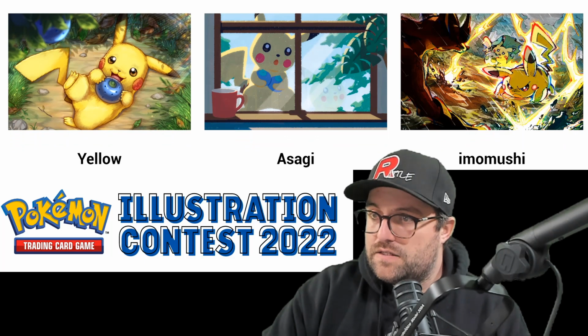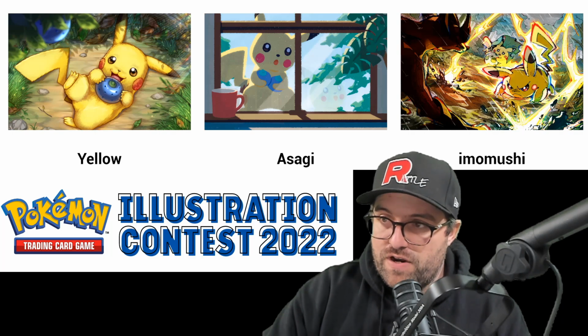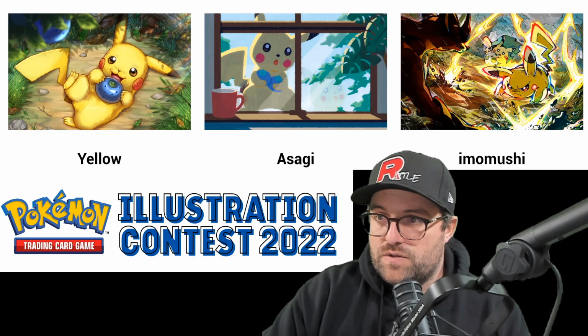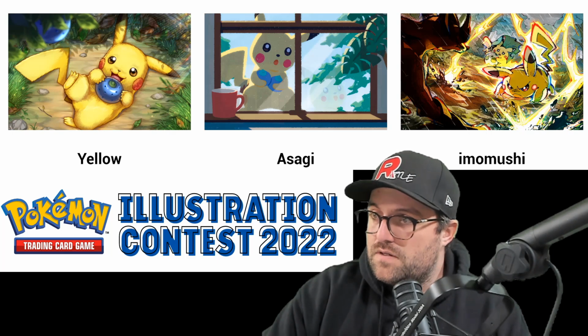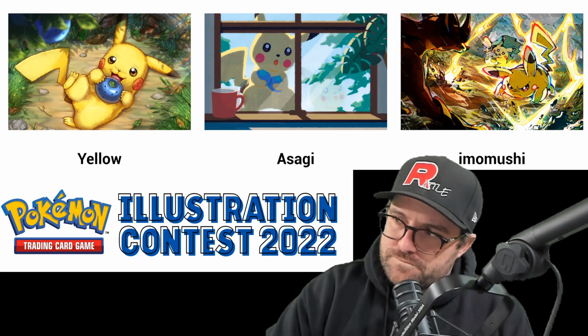What do we got here? We got one with a berry on the left hand side here. More of the fluffy variety. It's always interesting to see when people make the Pikachu more or less fuzzy. One in the middle, looking in the window with some berries.